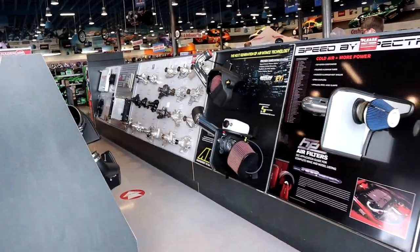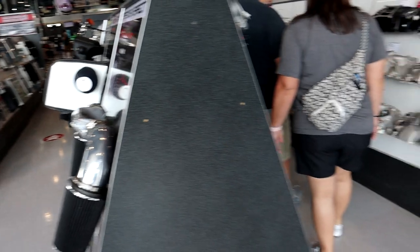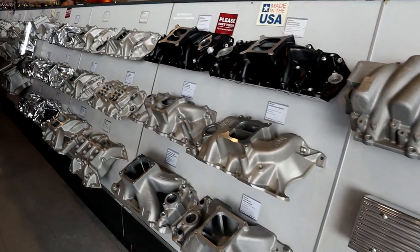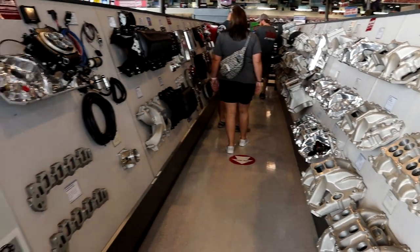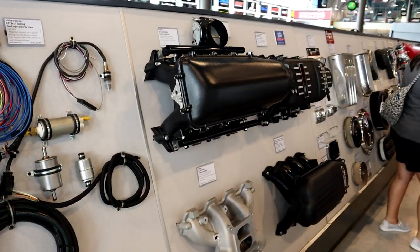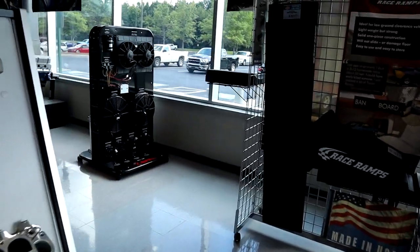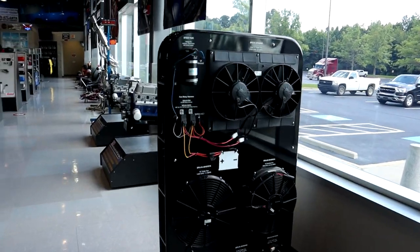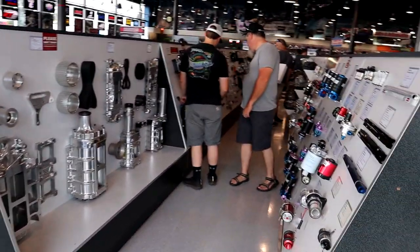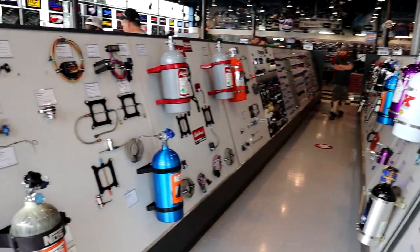Go down some of these aisles. Looks like some cold air intakes and air filter setups. And they got intake manifolds out here. I mean, it is legit grown man candy shop. Carburetors, intake carburetor setups. Cooling fans. Looks like we got some superchargers down here. Some fuel systems. Store's got a lot of people in it today, so we're gonna try to run down some of these aisles that are kind of empty.